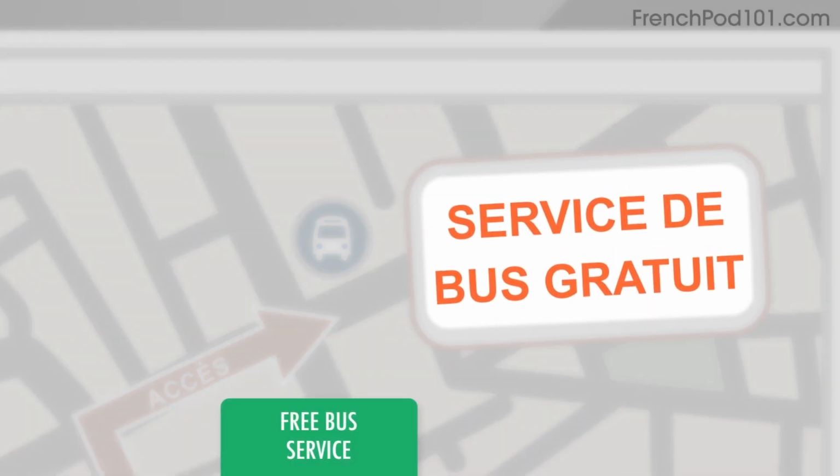The web page shows a free bus service. Service de bus gratuit.